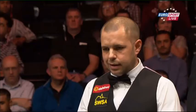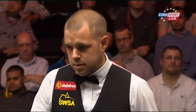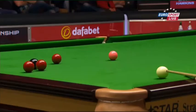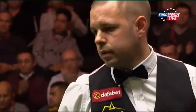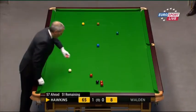Well, Barry was just checking the scoreboard there. I'm sure he's played a cannon on that red. He's just got too much action on the white there. Now he's got a slightly difficult pink to the middle. This is missable. I think he definitely tried to move that red from the black. It's frame ball. He's got it. Well played. Well, I'm not sure he played on the pink, but it's still a good pot.